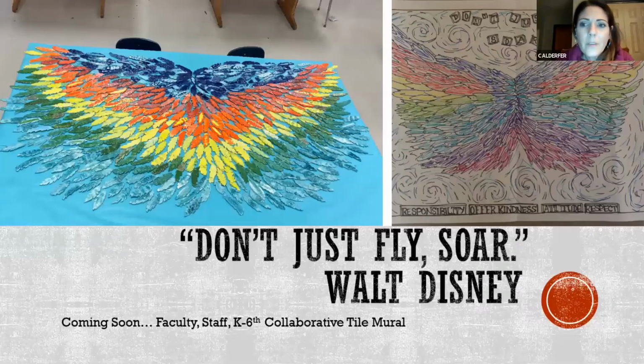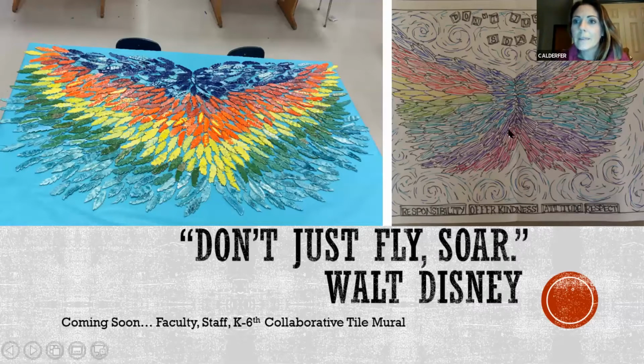And this is my most recent piece that I'm working on right now with students over at Cold Spring. So we are taking that same idea of the Kelsey Montague wings. I have just a brief layout of tiles that all of my students created. Different grade levels went with different colored glazes. And just a quick sketch on the right here of where we're going with this. So again, we're going to be including the four themes of the school, but also the quote by Walt Disney, "Don't just fly, soar."